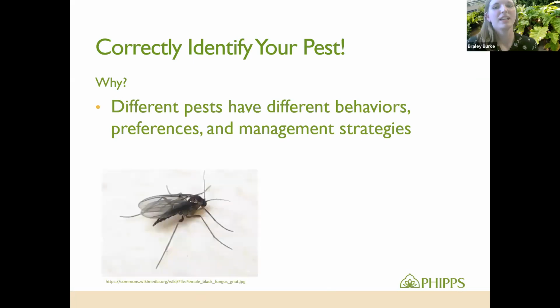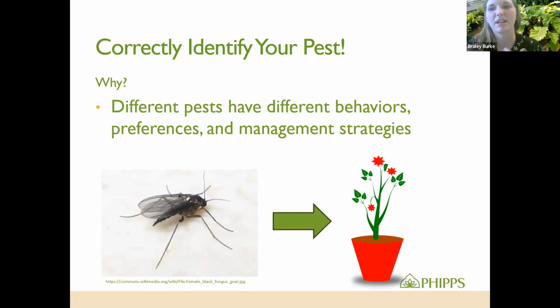For example, if you saw this flying around your office space, you might think they were fruit flies unless you correctly identified it as a fungus gnat. You might think, oh, there's some sort of food debris around, maybe a clogged drain, something like that. When in reality, it's probably that you have an office plant that's overwatered and the fungus gnats are breeding in the pot. So you can just reduce moisture in your pots to help manage those fungus gnats.